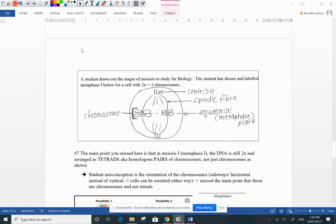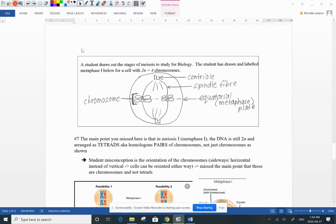Okay, and then another question that students had trouble with was the question where they were trying to draw metaphase 1, but it wasn't. This is not metaphase 1. And how do I know that? I look at the chromosomes. A single chromosome is going to be found in meiosis 2. When we're talking about metaphase 1 and prophase 1, we're talking homologous chromosomes. We're talking double the amount of DNA, right?